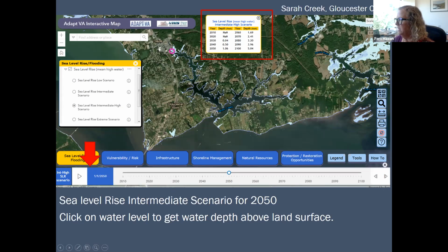And this is a piece of Sarah's Creek in Gloucester County. Hopefully I've identified most of these areas for folks so they can see where you are. What happens is when you turn this on and you put in your years, and this is a slider bar, so you can change it to whatever you want, if you click on the land anywhere that has some of the blue on it, and the blue is a color ramp, the darker blue is deeper, and as the blue gets lighter, the water is shallower.